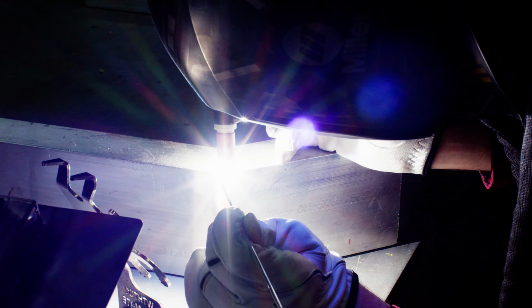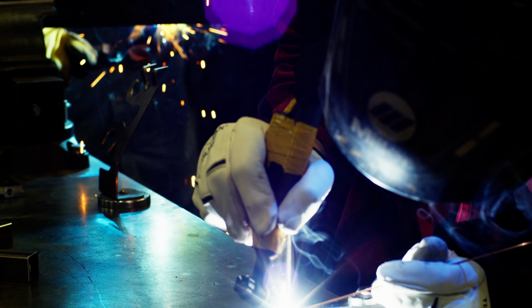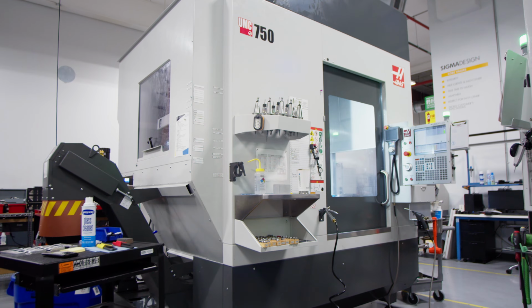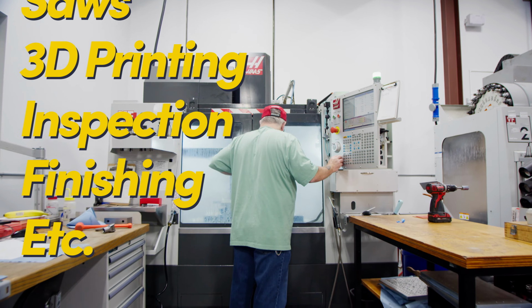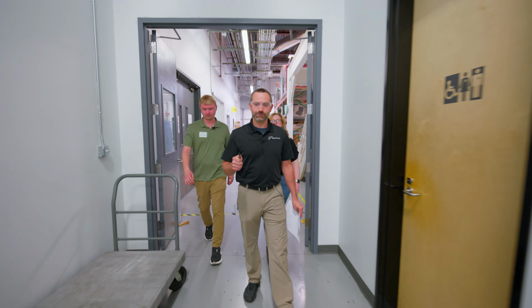We have our welding area over here. And the team in there is really, really talented. They can do simpler stuff like frames and boxes all the way up to high vacuum, high purity semiconductor applications. We have two 5-axis milling machines, two 3-axis CNC machines, one with a 4th axis, so a lot of awesome capability.